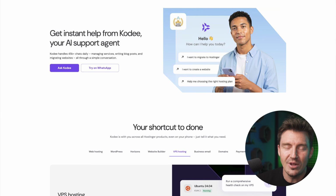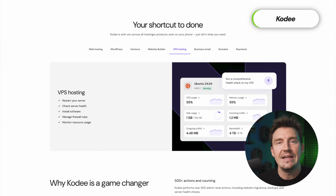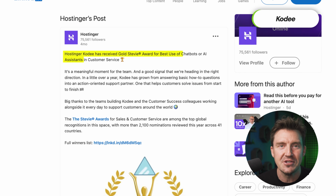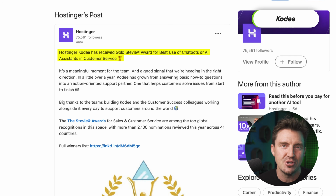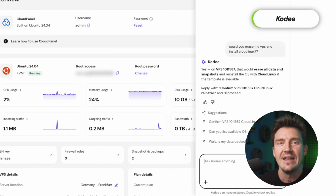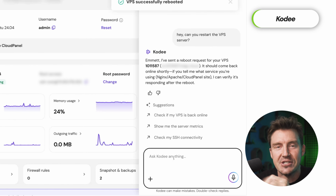Yeah, forget that knowledge. Now they have a chatbot called Cody. And with Cody, it's more like you're using managed VPS for unmanaged VPS prices. It's even won a Gold Stevie Award for best use of chatbots or AI assistants in customer service. Cody can do nearly every server task for you. If you need to install SSL or handle any technical task, ask Cody.